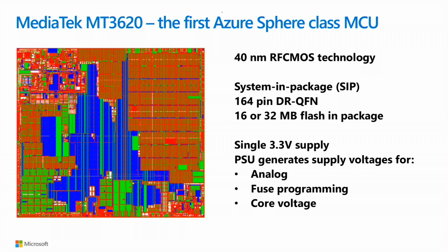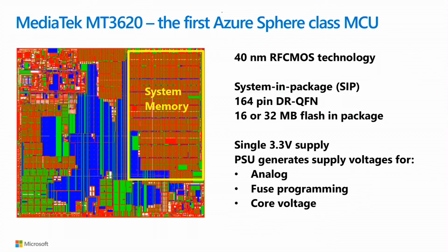But it's low cost. It's a system in package design. There are 2 flash die incorporated inside the package to help reduce system cost and provide the long-term storage in your code storage space. It's in a dual row, quad flat, no lead package, a low cost plastic package. It's only 12 millimeters on a side. And in order to help reduce the system cost further, it uses a single 3.3 volt supply. And the internal voltages required for the analog circuitry, core voltage, and the fuse programming voltages are all generated by an on-chip power supply unit.